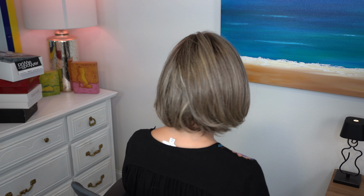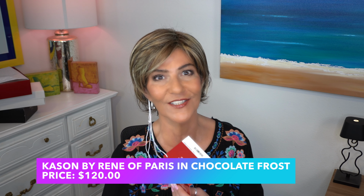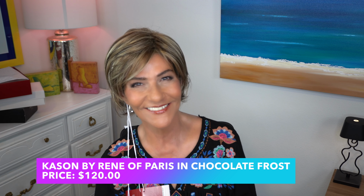Cason by Renee of Paris in the color Chocolate Frost. As you can see, it still has the tags attached. I purchased it and I haven't worn it.